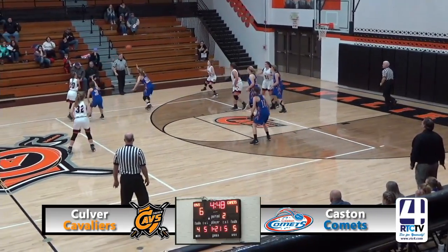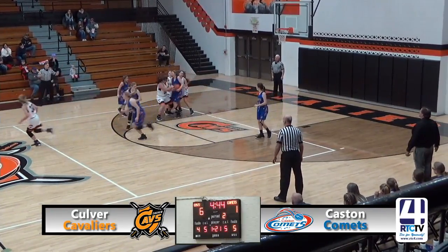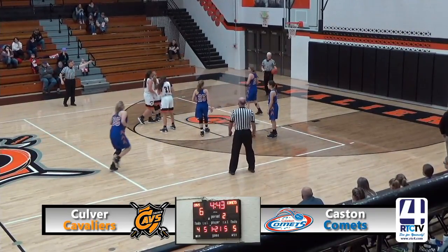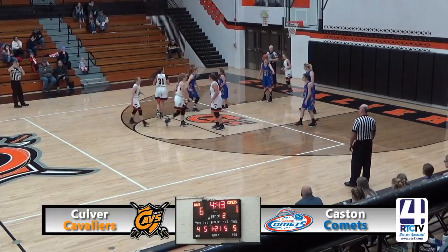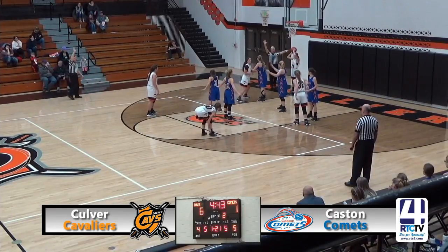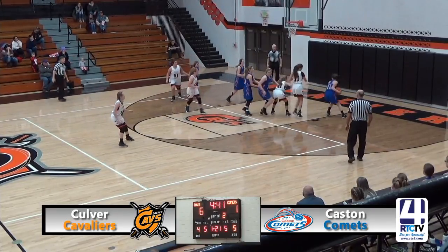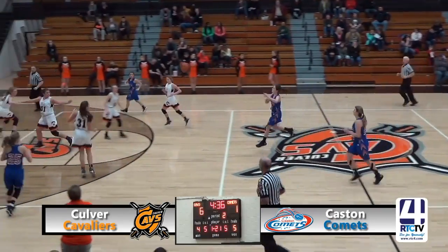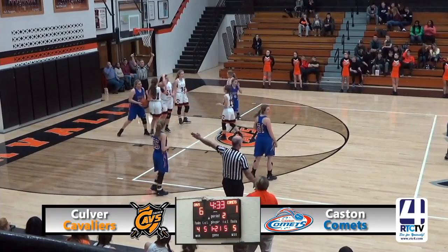Aubrey Day getting real aggressive on the defense. I think I actually heard somebody yelling about a screen. And jump ball. That'll be Culver's possession. It's the first jump ball of the game since tip-off. And she's open for the two. Off the mark, and Holt with the rebound. Under the basket, and jump ball.